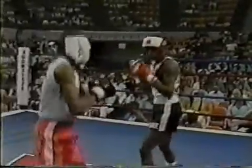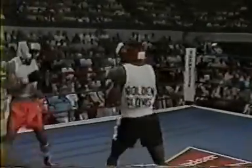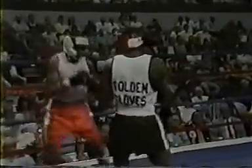You can see right away here, they are both willing to mix it up. The right hand of Victor Levine was dislocated last year. He had to miss a year, and he says it's still tender. Do you think that'll affect him tonight?